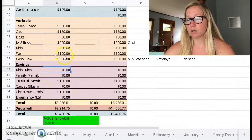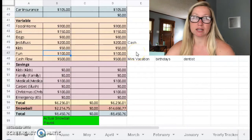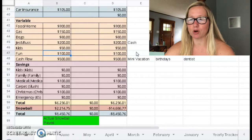So fun is $100. We always have a fun budget. And then I actually took out the miscellaneous category because most of our miscellaneous stuff comes out of our food and home budget.